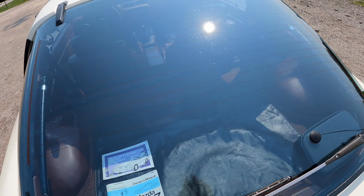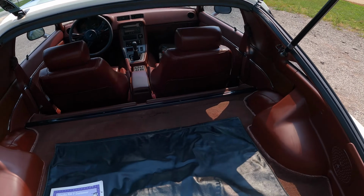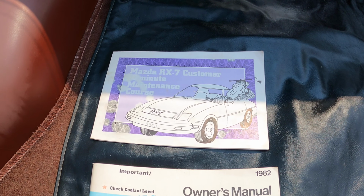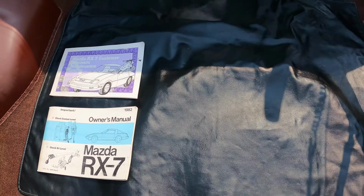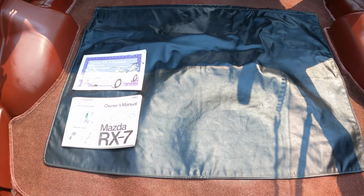Pop it like that, pull up, and these struts do tend to weaken over time, so I do have to hold it, but look at this stuff. This is the Mazda RX-7 customer 10-minute maintenance course. Love that. The owner's manual, and then this is a leather bag for the sunroof. When you take it out, you can actually put it back here.